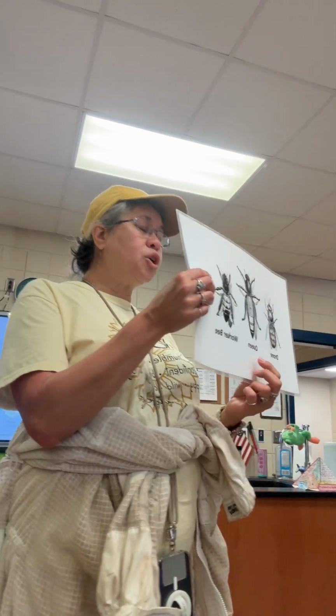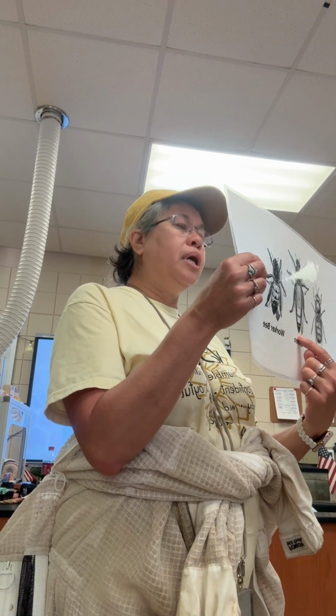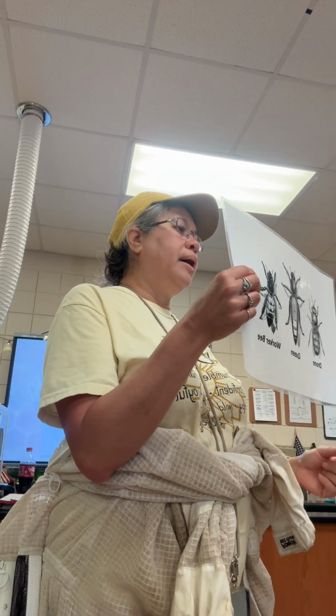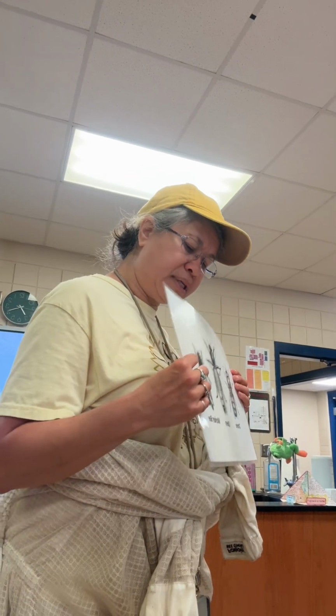So the next one we've got is the queen bee. She's in the middle, and you can see she's got this longer abdomen. She'll have that barbless stinger, and this thorax area here is a lot bigger and shinier. She doesn't have quite as much hair.